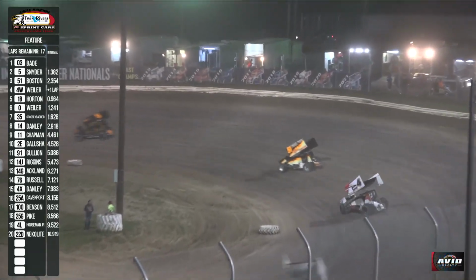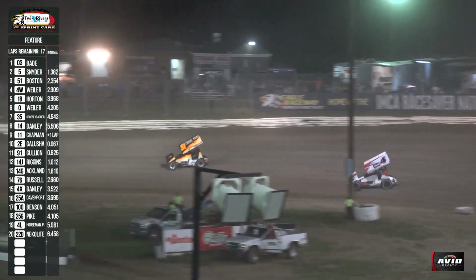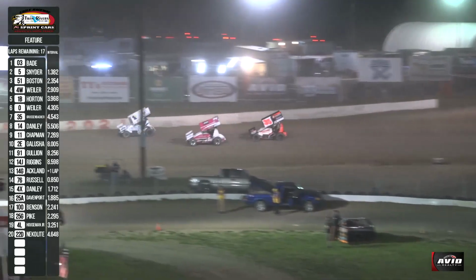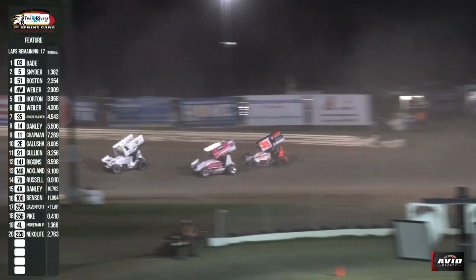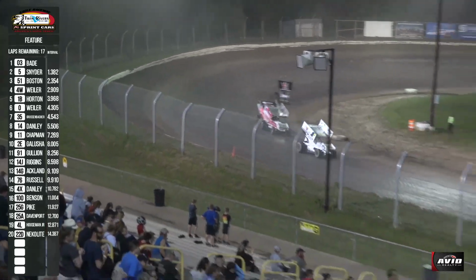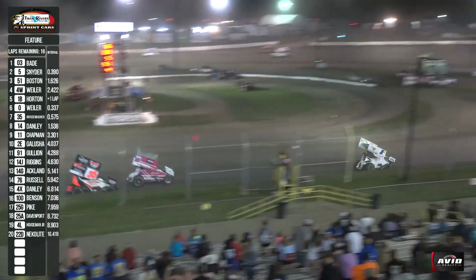Meanwhile, Weiler to the inside of Horton off of 4. Chase Weiler with a good run running in that 6th spot right now, looking to close them off as Stu Snyder begins to close the gap on Shaylee Bade. Lightning makes a beautiful backdrop here at Eagle Raceway as Snyder starts to close. Lap traffic could play a factor.